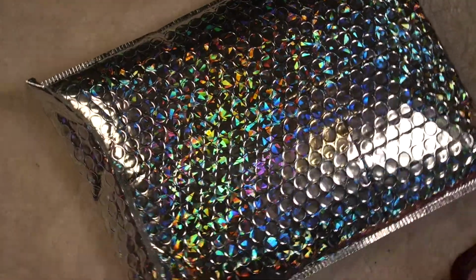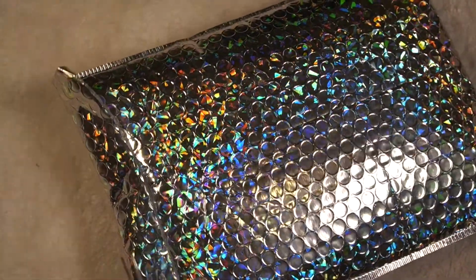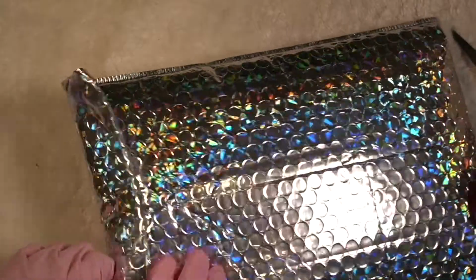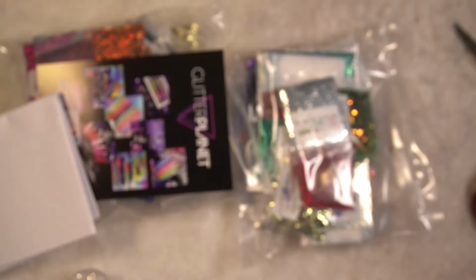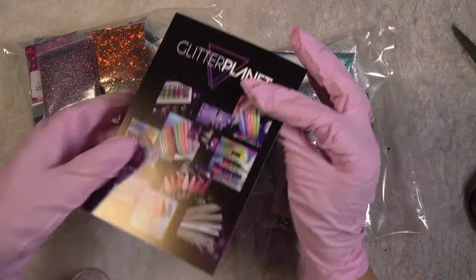Right, not going to save the envelope. I'm going to have to cut it, unfortunately. It's a tough envelope, that's for certain. I'm just going to pop those out. It's all empty.